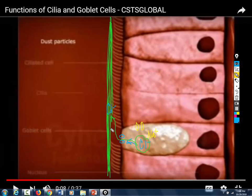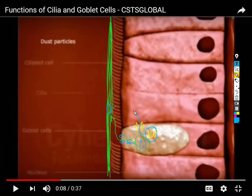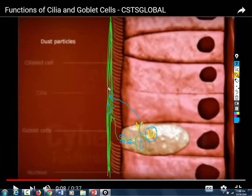Now, chloride is negatively charged. So in order to maintain that law of electroneutrality, a sodium ion leaves through a sodium ion channel and enters the mucus as well. And what does sodium draw with it by osmosis? Water. And anytime you add water to anything, you thin it out. So the mucus that's created in goblet cells, by virtue of chloride leaving, then sodium following, then water following the sodium by osmosis, that's normal, good mucus.